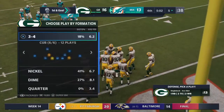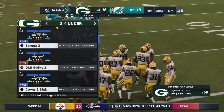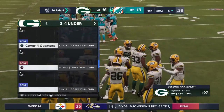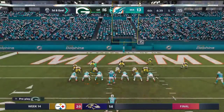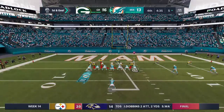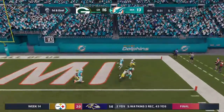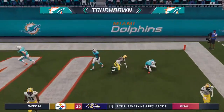It's nice every now and then in this game not to see people overthink it. Just hand it to the old reliable guy. Let him pick up the first down. Only way to get the lead here, of course, with a touchdown. And that's what they're gunning for on 1st and goal. Tua going to throw. He's got it. Touchdown, Dolphins.